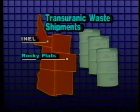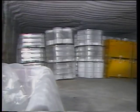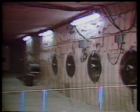Ultimately, these wastes were destined for WIPP, the Waste Isolation Pilot Plant near Carlsbad, New Mexico, for permanent storage in highly stable underground salt formations. But WIPP encountered problems and failed to open on schedule. As these problems intensified, it became clear that WIPP would not be able to accept waste shipments for some time.